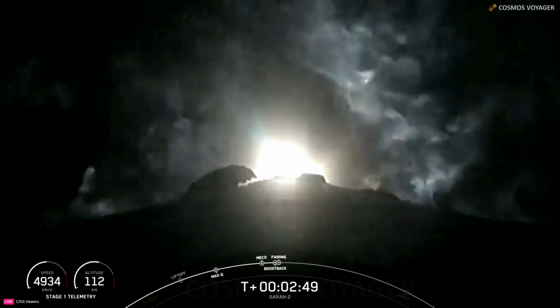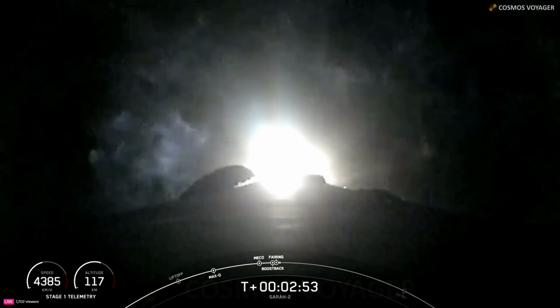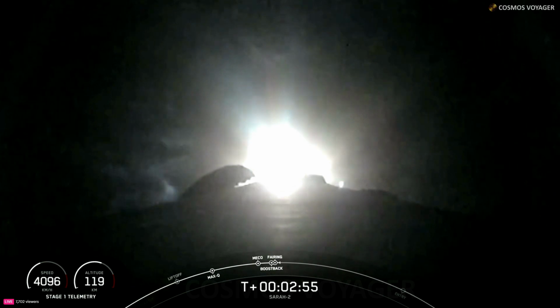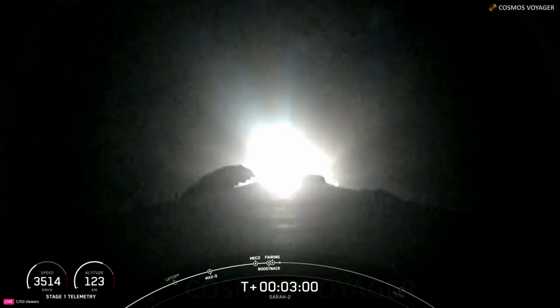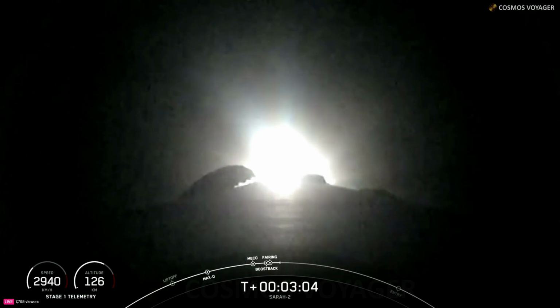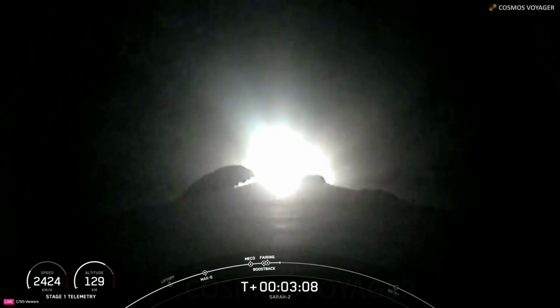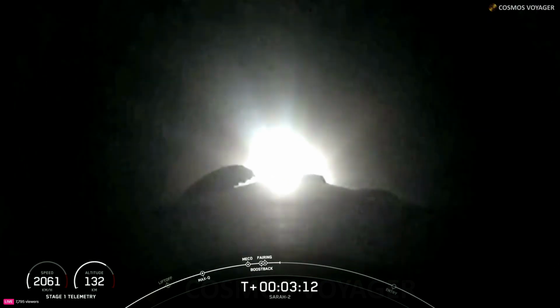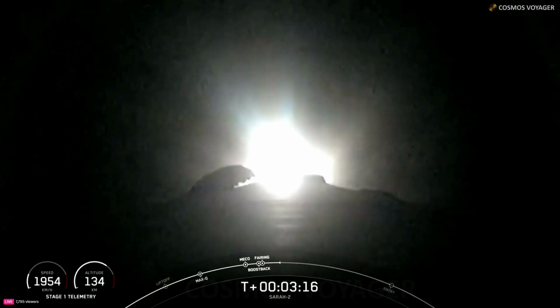And great news, we had all of those events. That was MECO, stage separation. The first stage began its flip as well as its boost back burn. And the MVAC engine has ignited on the second stage, as well as we heard confirmation of fairing deploy. As a reminder, at the request of our customer, we won't be sharing any further views of the second stage, and we will be following stage 1 from this point forward.